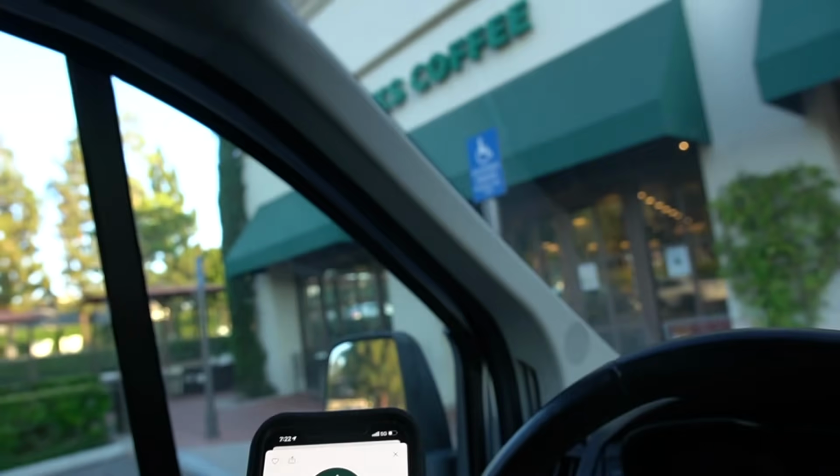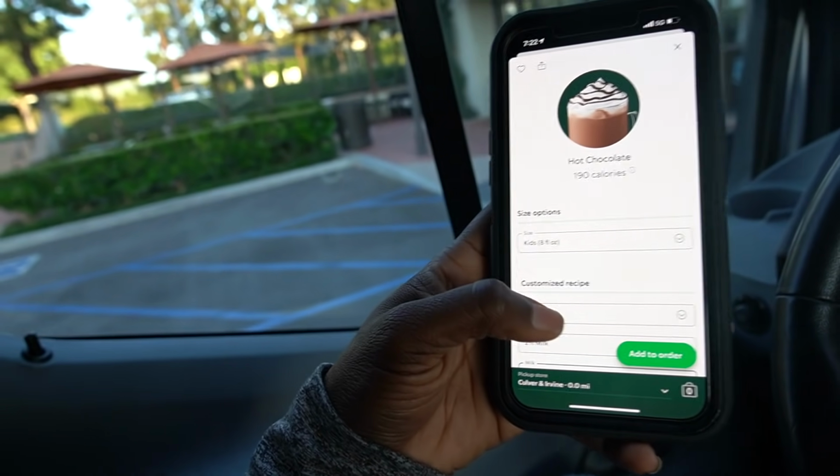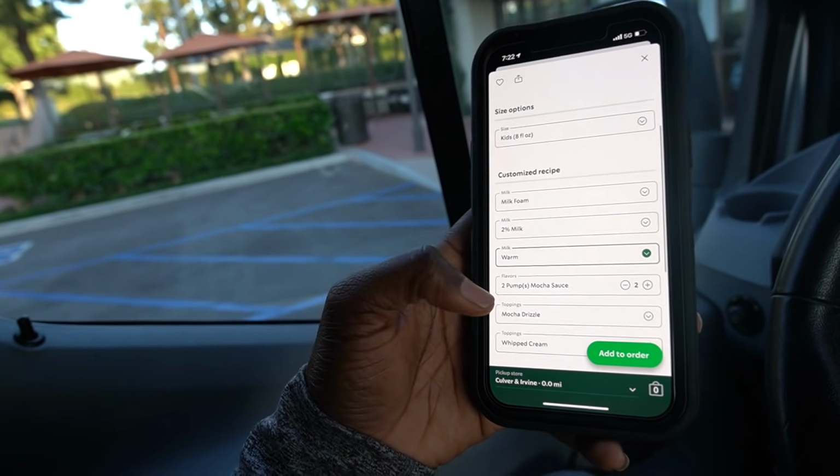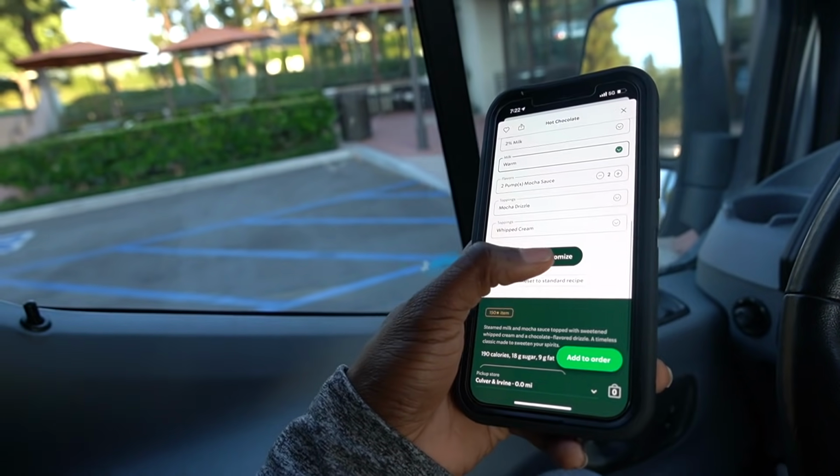Yeah, so we're at Starbucks. We're just going to do the mobile order. We're going to do the kids hot chocolate. I guess we can keep all that type of milk. I changed it to warm. People have been reading. Maybe we're a little bit tired of reading. We're getting a little antsy. We are picking up our Starbucks order right now, and so we're going to drive home, and that's it.